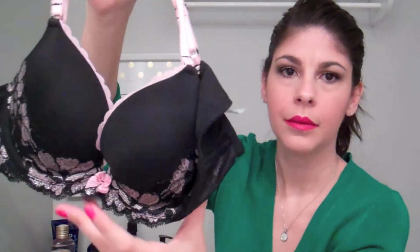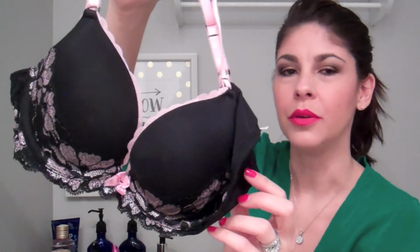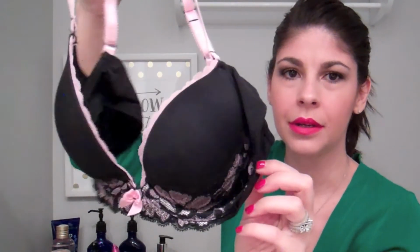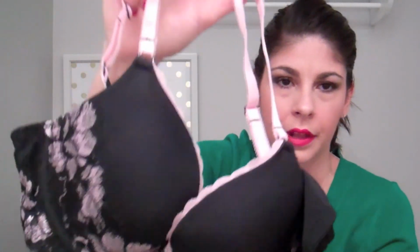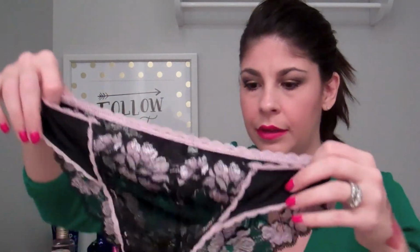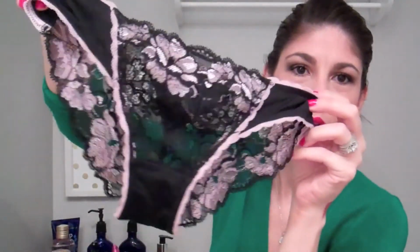This is the bra. I thought this was just so beautiful, black, but then it has a nice little pink to it. It has a lace detail with a little bow. And then I picked up the matching bikini bottom because I love bikini bottoms, and it has a lot of lace detail to it. It's really, really cute. Very adorable. And this is from the line Adore Me.